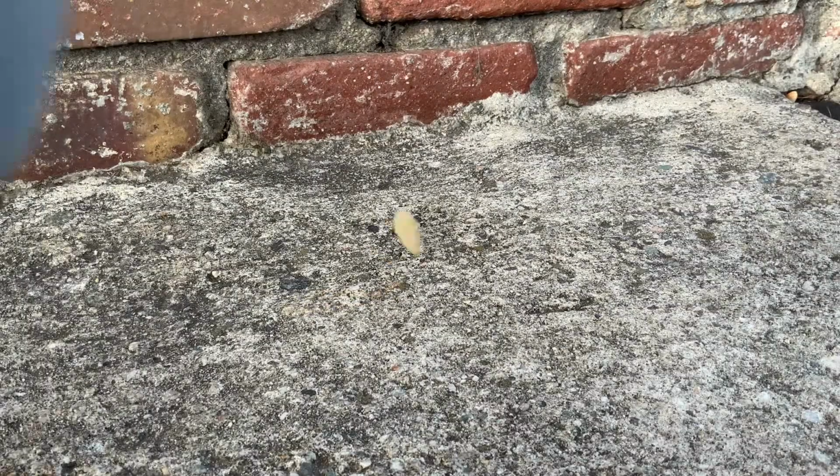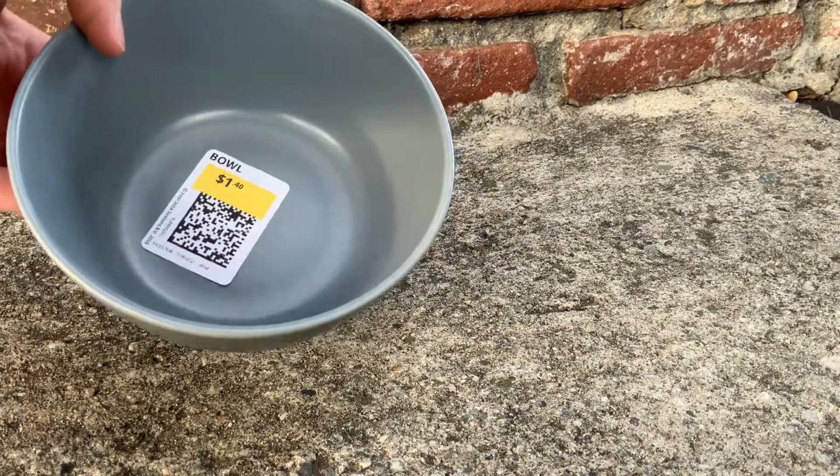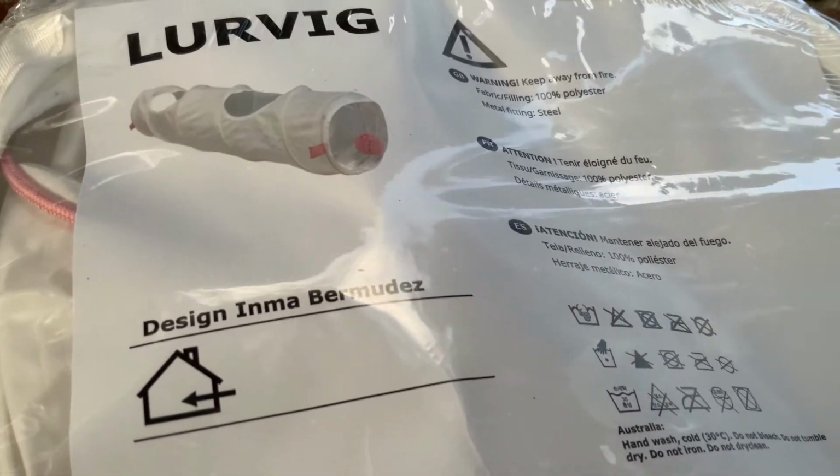The next item I got is another bowl. I'll be using this as a water dish, and I found this in the as-is section in IKEA. I also found this cat tunnel at IKEA that I thought would be a pretty cool toy for the rabbit.